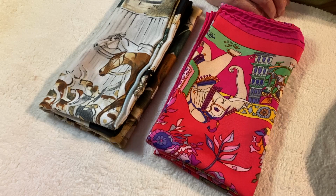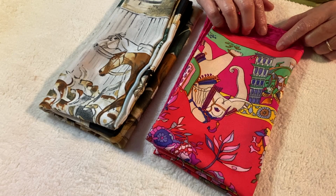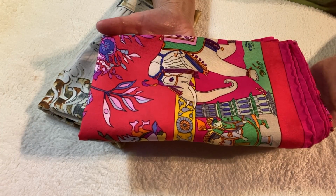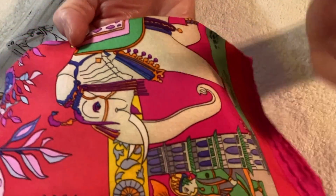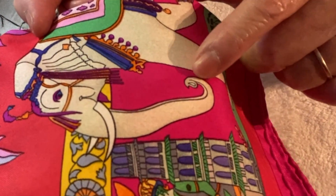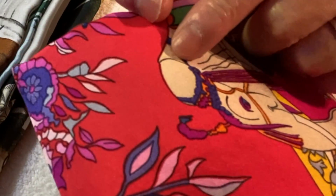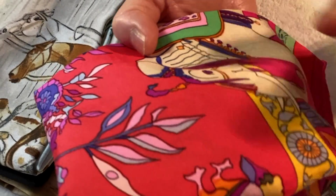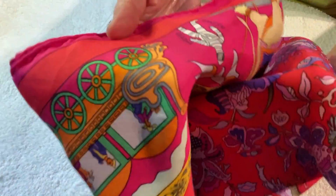So how do I determine what is a genuine, real Hermès scarf? There's quite a few things that would give it away. As you can see, this is a real Hermès scarf that was purchased at a Hermès boutique. I can show you up close. The print is very clear and the colors are very brilliant. The printing is never outside of the line. There's no fading, and the pattern is very clear.